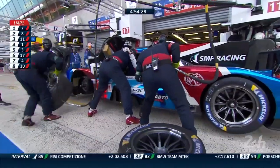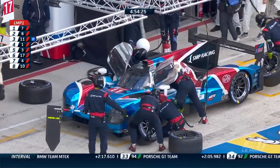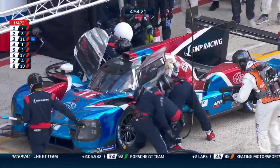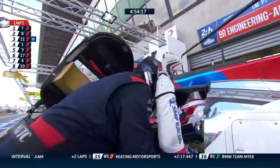Stoffel's been impressive for a rookie. He's done a great job. Great job. Absolutely great job. We talked about him yesterday, didn't we? A mighty driver, was a multiple winner in all the junior single-seater championships all the way up to Formula One.